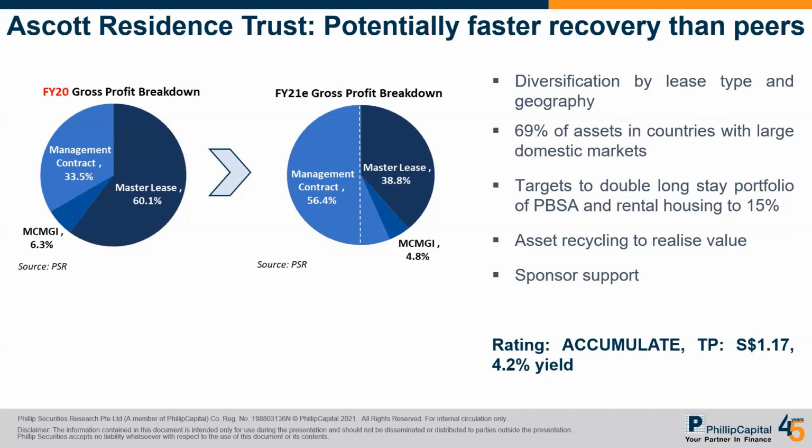forms up the stable income portion of the revenue, as well as the management contract, which is the more variable and the growth kind of revenue. Because these management contracts, they are based on how well the property performs, based on occupancy as well as on average room rates. Okay, so Ascott actually aims to have a 50-50% split between the stable and the growth income.